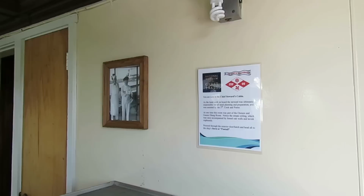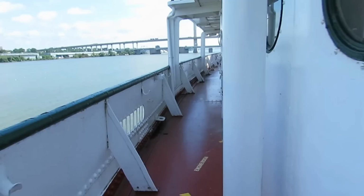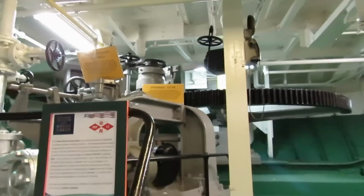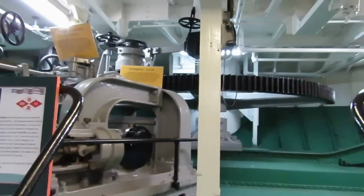Okay, we're gonna go back this way. I think we were supposed to go down to the engine room earlier. Since I just walked through a spider web there, I may be the first person down here today. This looks like it's a steam-driven steering engine. And the large black gear is responsible for turning the rudder, which steers the ship.